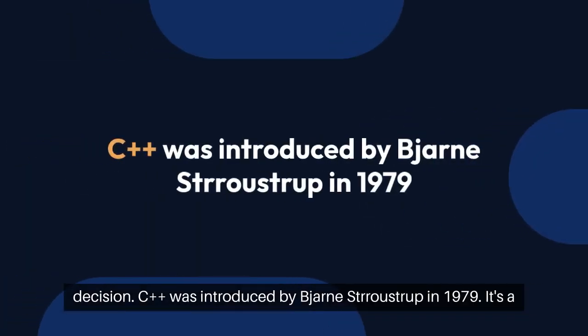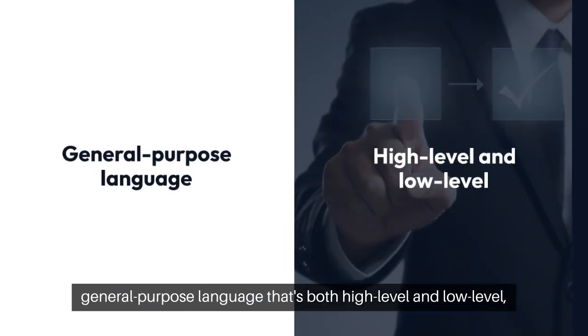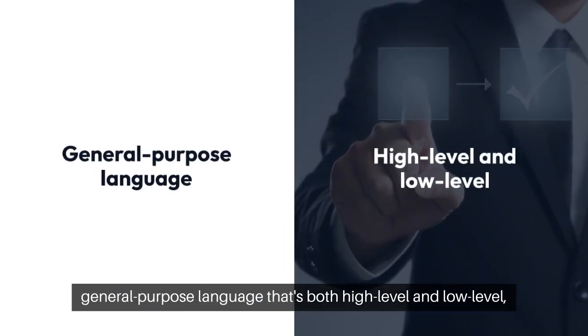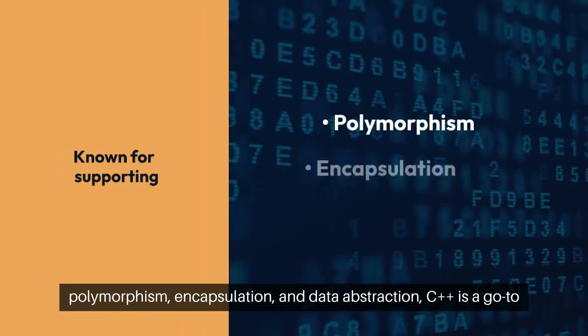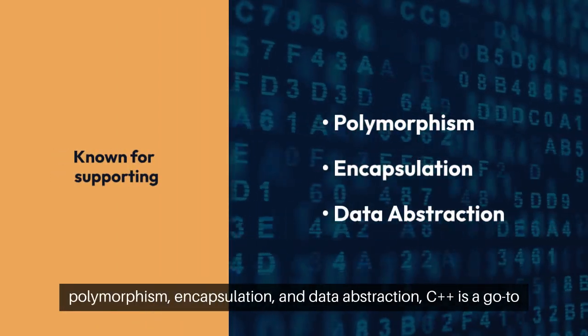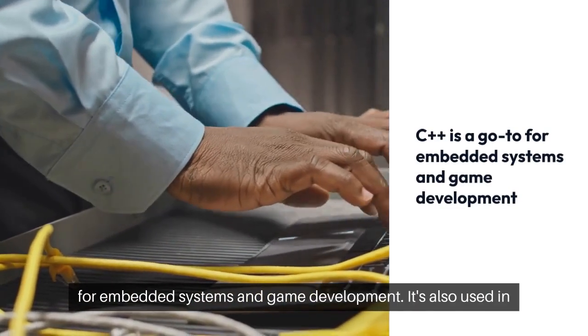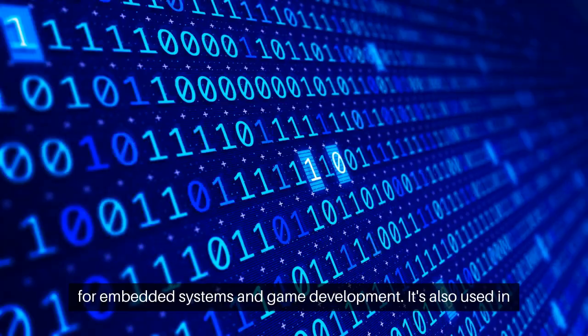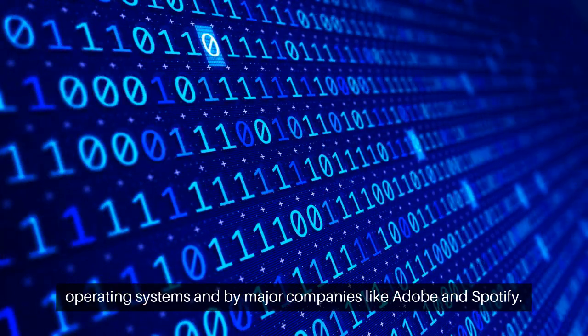C++ was introduced by Bjarne Stroustrup in 1979. It's a general-purpose language that's both high-level and low-level, making it versatile for various platforms. Known for supporting polymorphism, encapsulation, and data abstraction, C++ is a go-to for embedded systems and game development. It's also used in operating systems and by major companies like Adobe and Spotify.